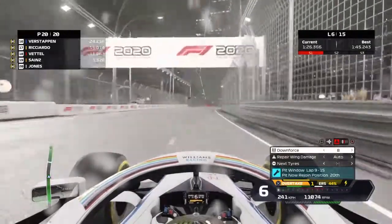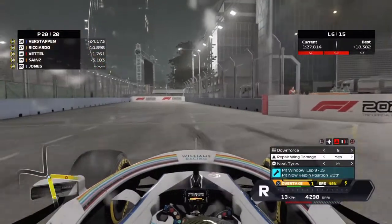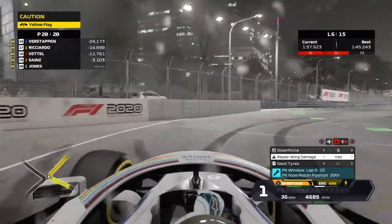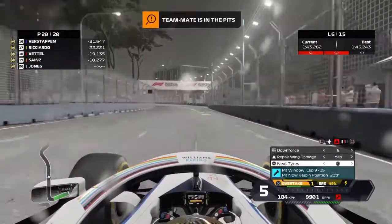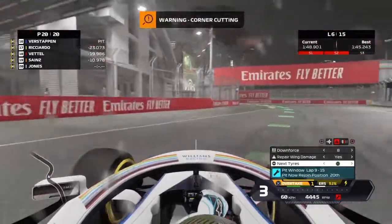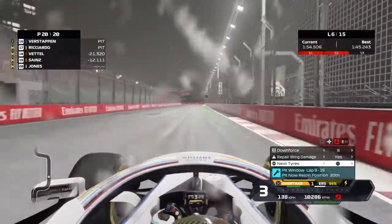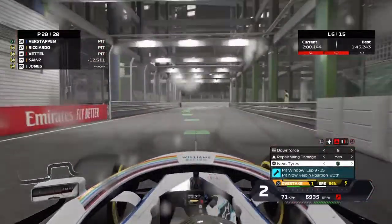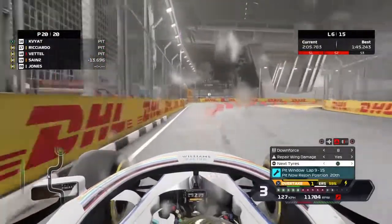So we will have to go in and repair this damage, guys, which is very, very unfortunate, as now we have no downforce at all. So what I will do is I will take a chance and I will change over to the intermediate tyres, and we have absolutely no downforce and no grip here, as I get a warning for corner cutting, but there wasn't much I could do there. I'm struggling a lot to stop the car as we have no downforce whatsoever at the front. So all I have to do now is just guide it as safely as I can back to the pits.